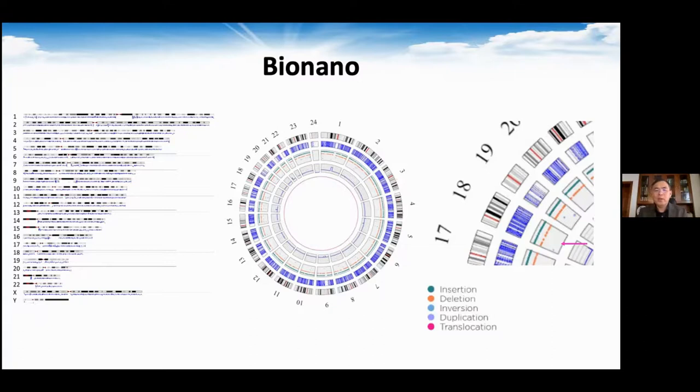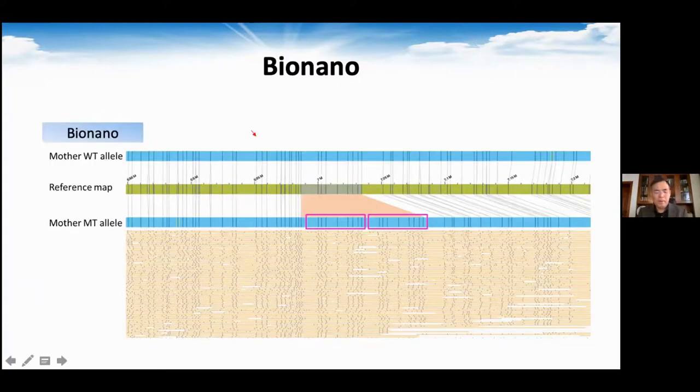We checked the duplication on MapView. The duplication is about 48 kilobase pairs with the same orientation, on one allele of the LAMA1 locus, but the other one was normal.